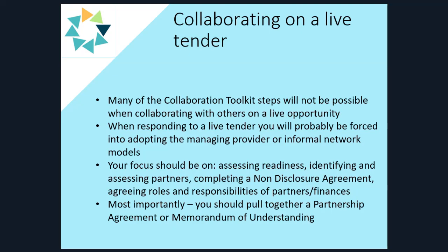It's worth noting that many of the steps described within the P4P collaboration toolkit will not be possible when collaborating with other organisations on a live tendered opportunity, for the following reasons. So I've already explained that establishing a super provider consortium is usually not possible within the timescales to respond to a live tender opportunity. This means that you will be more often forced into adopting the managing provider or informal network model when bidding for a live tender.